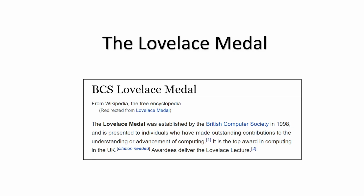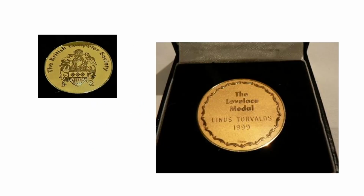So the Lovelace Medal was established even earlier than the Roger Needham Award, in 1998. Again, you've got to have an outstanding contribution to computing. And we're told here, perhaps without justification, it is the top award in computing in the UK. Then it is a physical medal. Awardees deliver the Lovelace Lecture. So there's the medal you get.